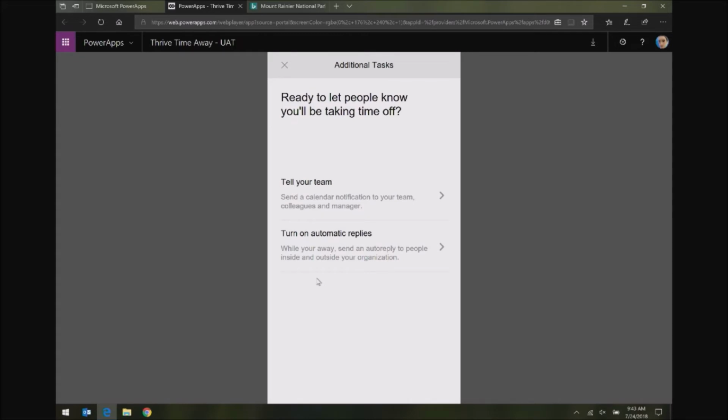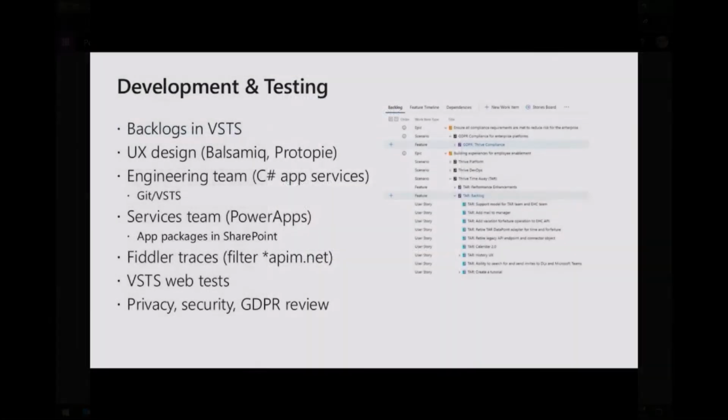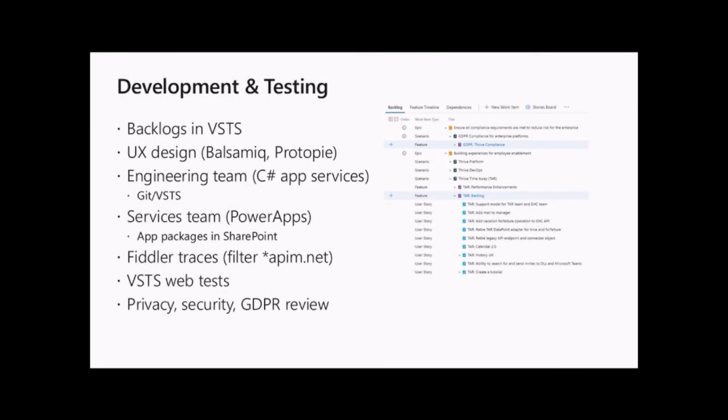Okay. So that's just a super, super brief demo of what we built there. You just need to push this button. Get the wrong one? Okay.